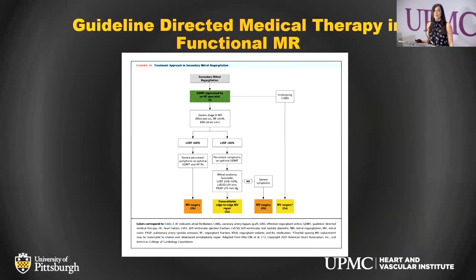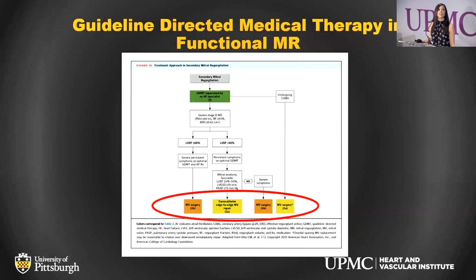So why is it important to talk about heart failure management at a valvular symposium? It's because these patients are going to come to you through your valve clinics. They're going to be referred for mitral valve intervention and surgery, and if they have reduced ejection fraction, we really need to be managing them per the guidelines. And you can see at the bottom of the algorithm are all of the interventions, right? This is what we've been talking about all day. But if you feed the algorithm back up to the beginning, it starts with guideline-directed medical therapy managed by a heart failure specialist. So this is an important step that often may not be done when these patients get referred to you.